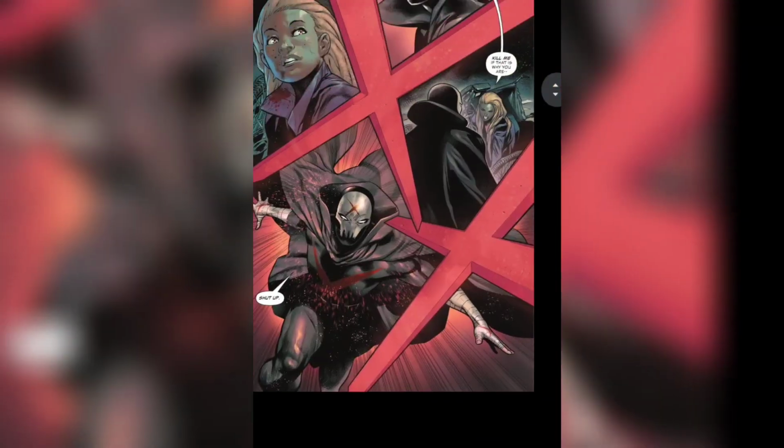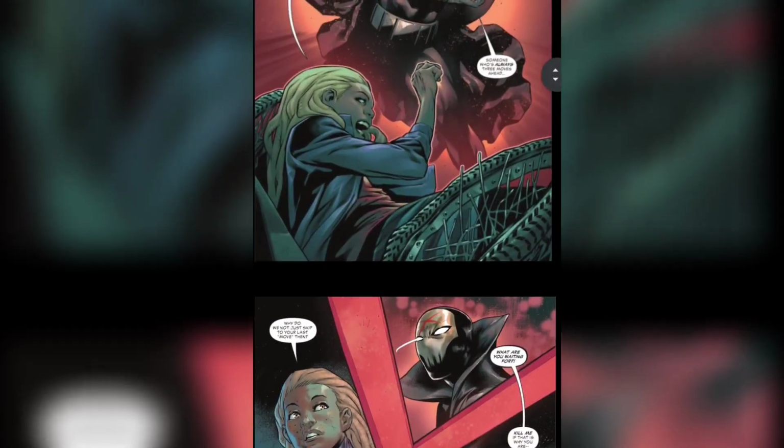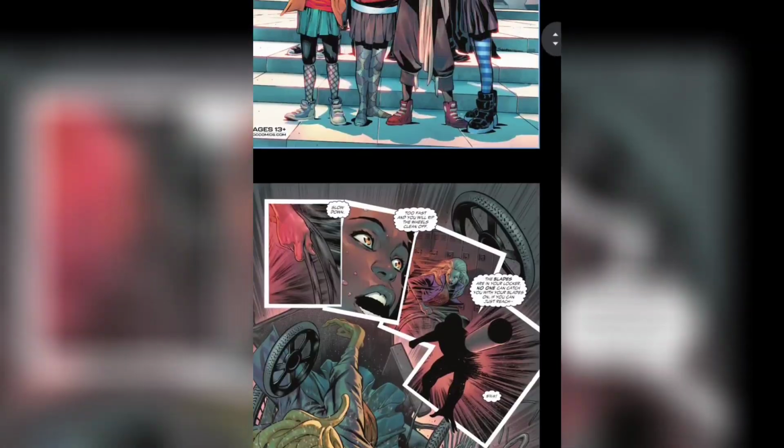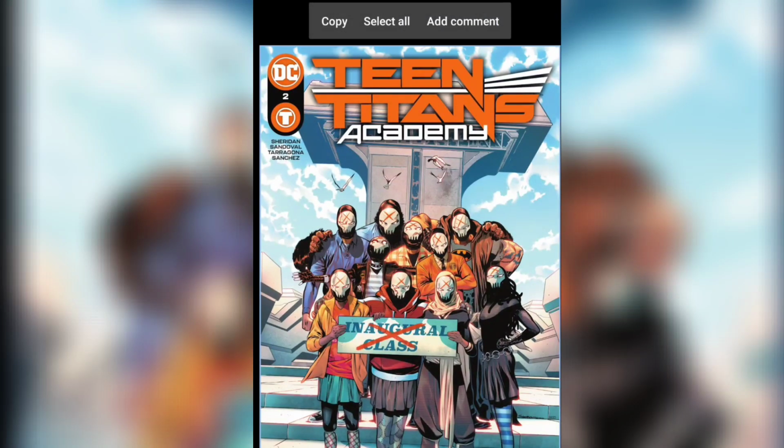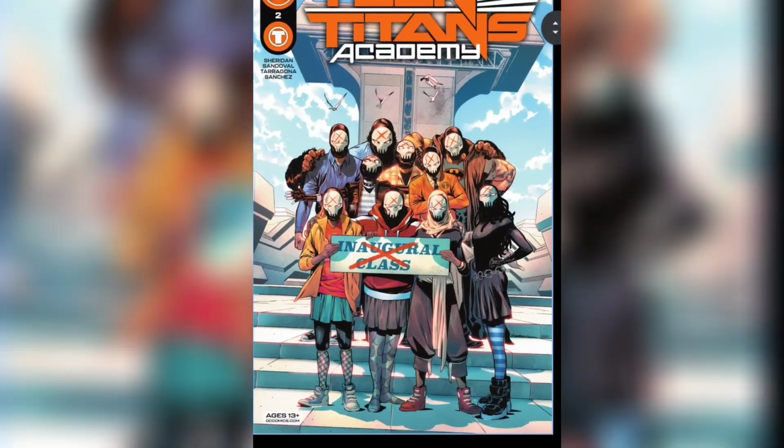And so what did I think about this particular issue this time around? Well, even though the first one was all over the place, the Future State one was all over the place, I felt that this one, even though there were a lot of plot threads going on in this issue, you could digest this one a little bit more, even though there's still a lot of story going on within this comic book. So let's talk about it.